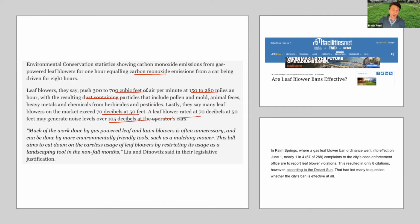So obviously your operators are going to want to wear some hearing protection. In Palm Springs, I'll get back to this comment in a second. In Palm Springs, when they put the ban into effect, 1 out of 4 calls into the code enforcement office were reporting leaf blower violations.